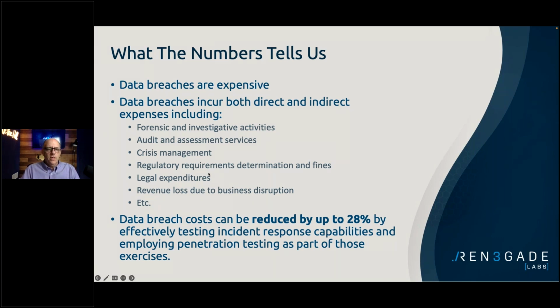Point is that there are many, many other costs that add up that you may think of, you may not think of. And ultimately, if you're doing the right things, you can reduce your costs by making sure that your team is prepared.